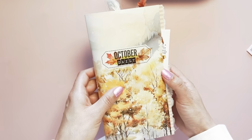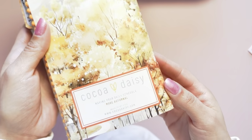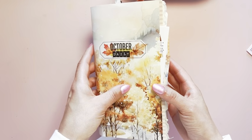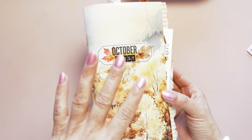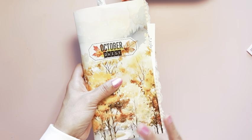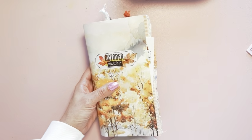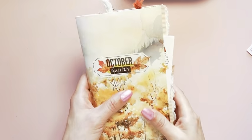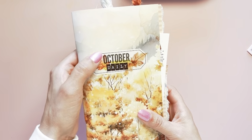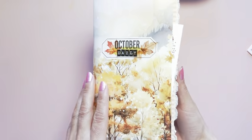Okay, so this is a Simple Daisy notebook from Coco Daisy. It's from the October collection called Cozy Season. When I had gotten the notebook, or the Simple Daisy TN, I didn't really have a plan for it, so I was just going to put it into my collection of items, but I was happy that I was able to use it. So I used some stickers, and a stamp from October from last year's stamp, as well as some older stickers. So let's get into it.